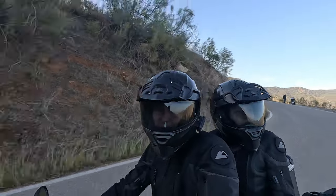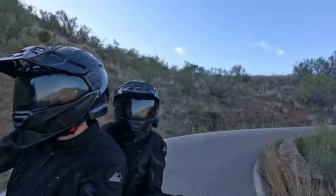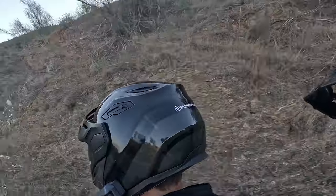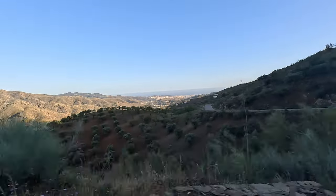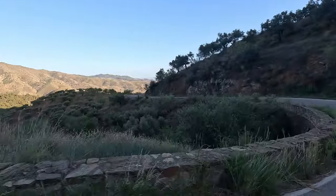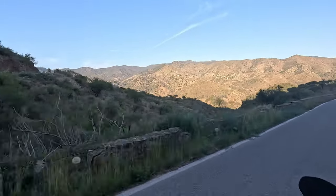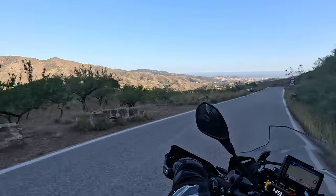Is that Malaga down there? It looks like Malaga. It is, Malaga down there. It's quite big. I'll show you guys on the approach. There it is. We haven't booked anything, so if we don't like the look of it, we can carry on. We'll let you know if we end up in Valencia, which I think is the next city.